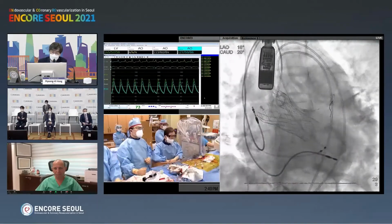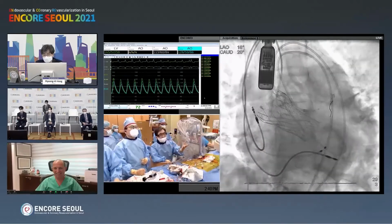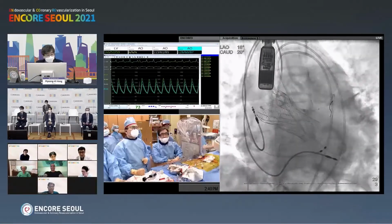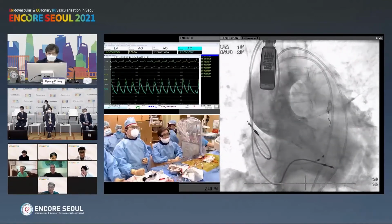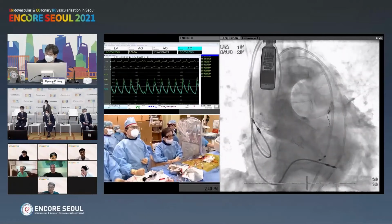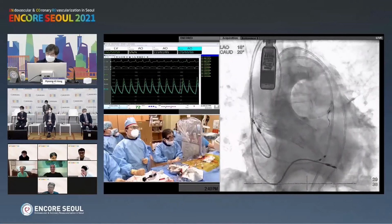Dr. Hong, let me speak. Okay, let me introduce the data. Once again, AR index 28 and 30, new index 5.2, 5.3, meaning no leakage. Then angiogram with guiding pigtail catheter in situ, as you showed, there is no regurgitation.